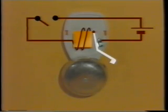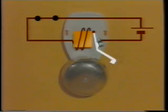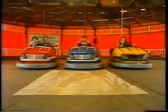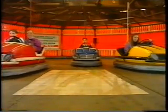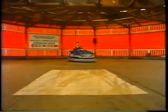What makes the bell keep on ringing as long as you keep your finger on the button? Why do you think it's called a make and break circuit? And how else do you get movement by using electricity and magnetism?